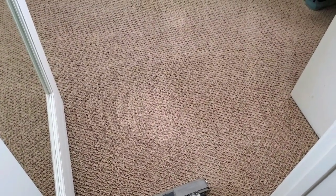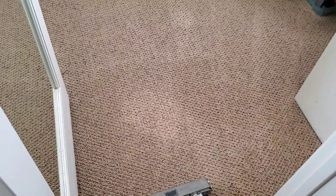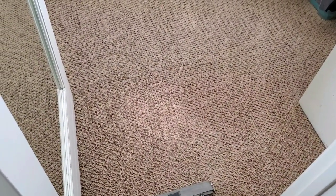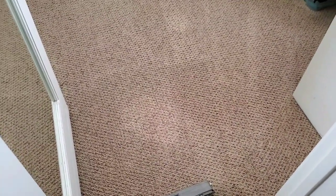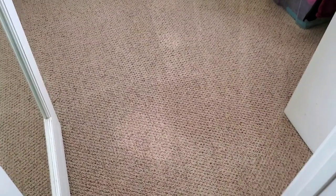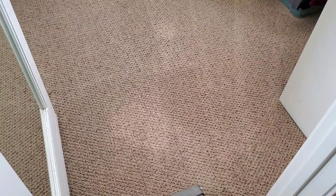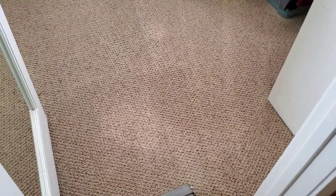Now you try a product on a stain that that product does not work for, and it gets left behind, any residue, stuff like that, you run the risk of setting the stain in. And even a professional carpet cleaning can't always pop those out depending on what was used. So just wanted to go over that. Hope that information is helpful to any of you contemplating using something.